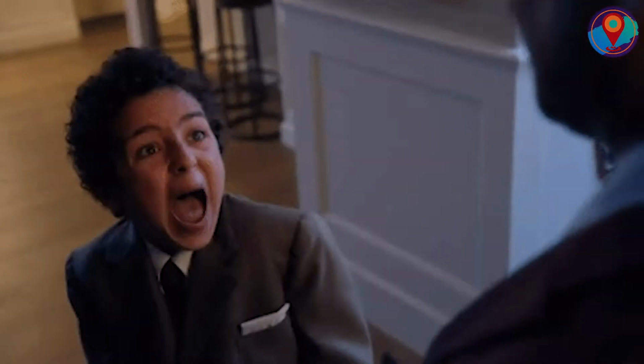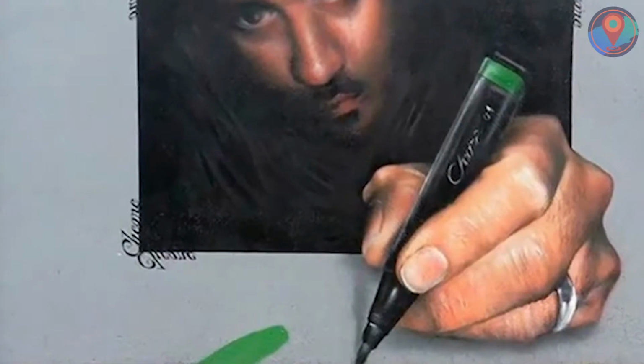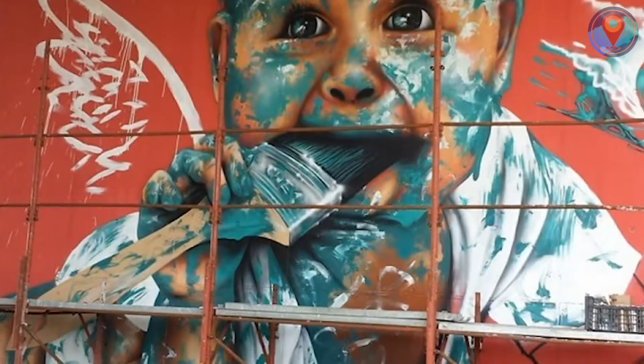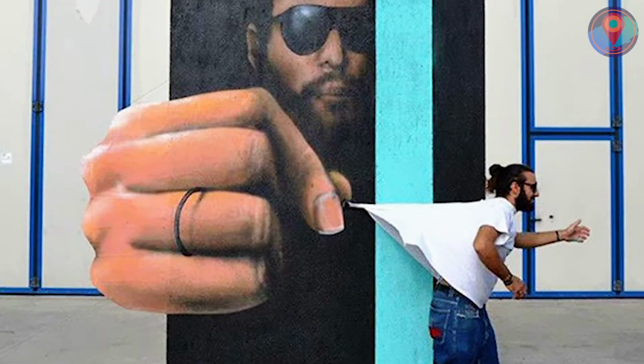But wait, before you call on Aaron, Mikasa, and the rest of the gang, these are just photorealistic portraits by Milan-based artist Cosimo Caifa. Cosimo uses a unique 3D technique that makes his paintings look like they're interacting with the objects and people around them.